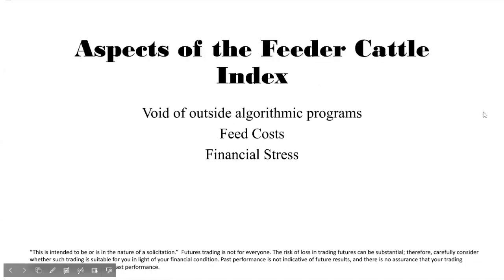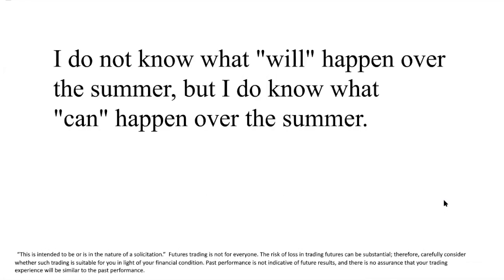So today we're going to discuss the aspects of the feeder cattle index because it is least involved in either algorithmic computer trading or any of the commodity funds, any of the outside market forces. It just tends to be what cattlemen are doing. We're going to discuss the feed costs and some of the financial stresses that are coming about with some of our cattle producers these days.